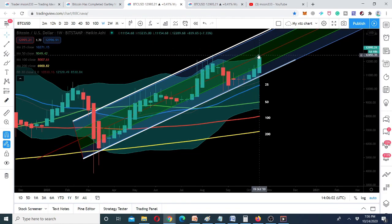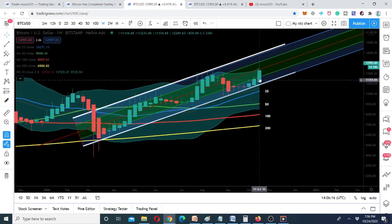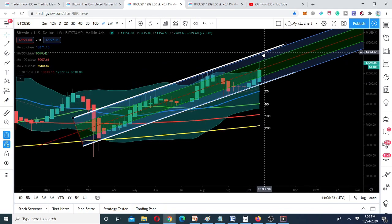Okay, at this time we can see the price action is moving at this angle. For example, if this move is continued, then it can even reach up to $14,000. Let me just show you more clearly. For example, if it moves up along this angle, then you can see that it can even reach up to $14,000. But we need two signals before that.